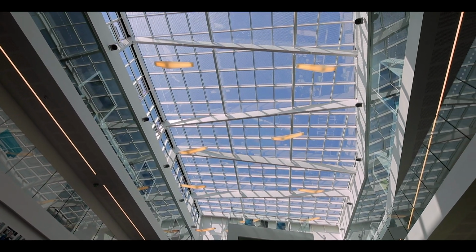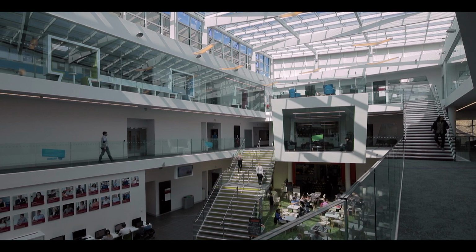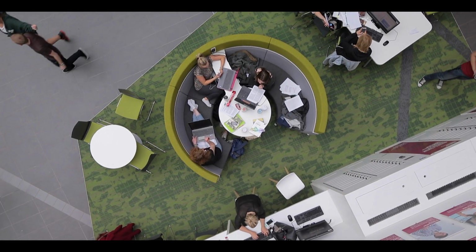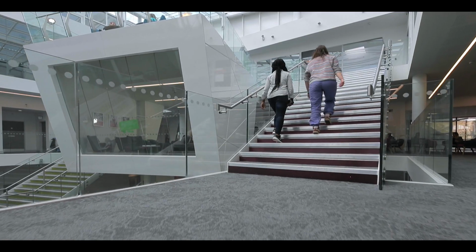The Atrium is, I think, the personality of the building. It's the place where students and academic staff can come together, they can collaborate, and it's just got a real buzz about it. And that's where you see, well, actually this building ticks all the boxes, because you get a real sense of place.